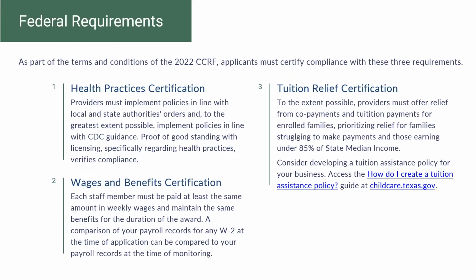Third, tuition relief. The third certification is that, to the extent possible, childcare businesses must provide relief from co-payments and tuition payments for the families enrolled in the provider's program, prioritizing relief for families struggling to make these payments and families making less than 85% of the state median income for a family of the same size. More information about the Texas median income is available on Texas Workforce Commission's website.